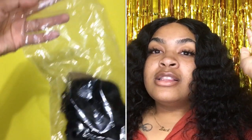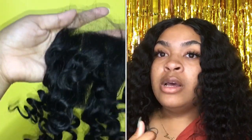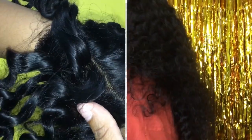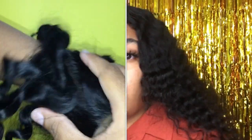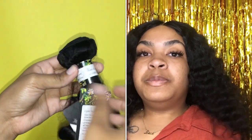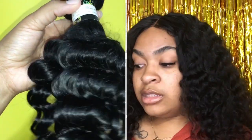So the hair length, of course, curly hair is gonna come shorter than what it is. So I shampooed the hair, I conditioned the hair before I even sewed it onto my wig cap. And so this is the length of the hair now. So it's like past my bra. I'm only 5'3". So this is the hair length. So, of course it comes tight and compact, and it's loosened. It's really pretty loosened to me.